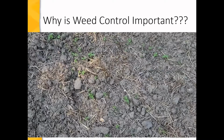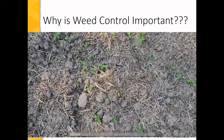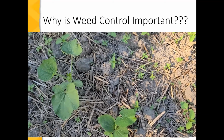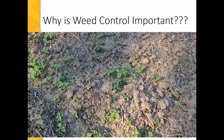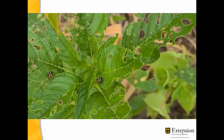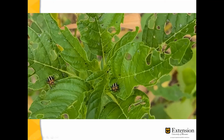Why is weed control important? Here's an example of why it is important. So this is my pumpkin patch this year, and as you can see, there are weeds coming up around the pumpkins. And weeds compete with those pumpkins for nutrients, light, resources. They can also harbor insect pests that can cause problems. Also, those insects can carry diseases from that crop to another crop.